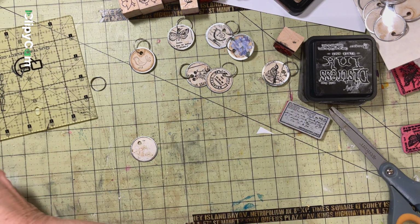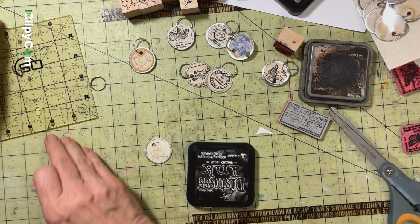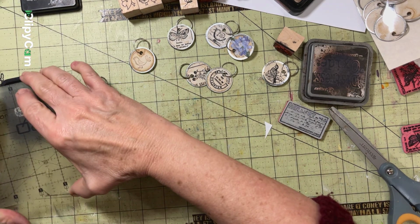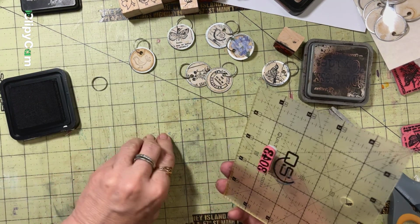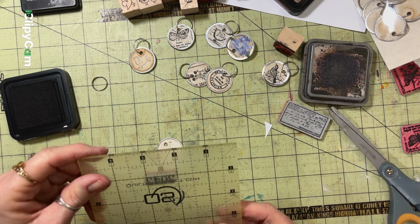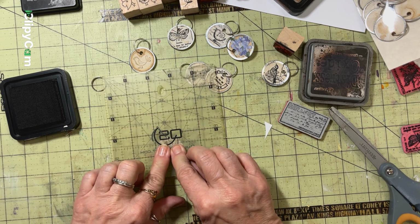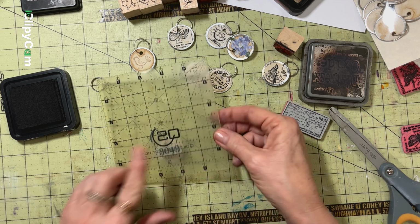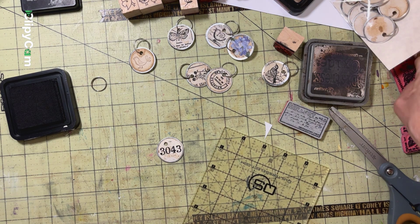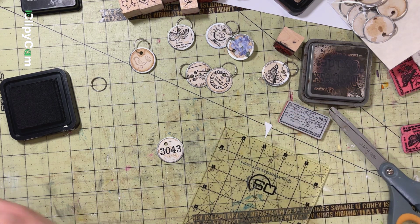Let's put another number on the back of there. Maybe this bigger number. It might even fit right on there. We should find out, won't we? Now, that's going that way, so we want that to be up that way. And this needs to go this way. All right. Okay, very nice. And I think we'll let that dry, and I might put some script over it also. I might do that.